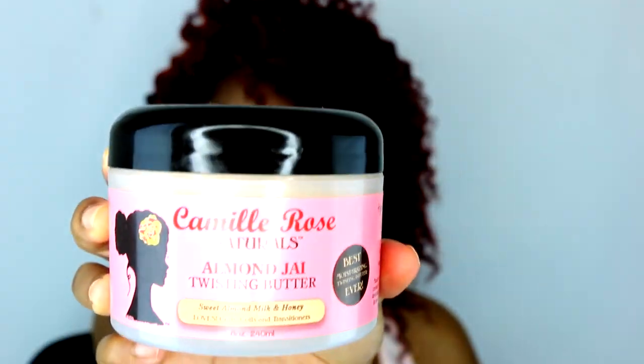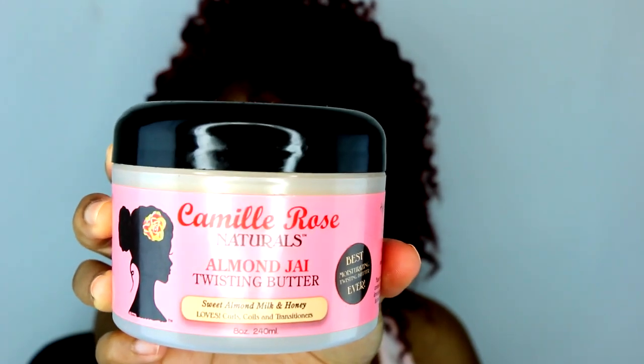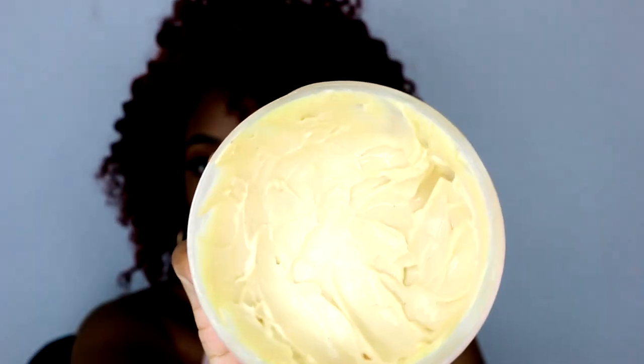So this is the Camille Rose Naturals Almond Jai Twisting Butter. I use this whether I'm twisting my hair, wrapping it up, whatever. Even when my hair is straight, I use this product just to give my hair some extra moisture. I love how thick it is. This is what it looks like. It's really thick, and it smells amazing. It smells like cake. I always say that when I talk about their products, but their products smell like cake to me for some reason. And I don't even like cake, but I love how their products smell. So this is one of my favorite stylers right now.